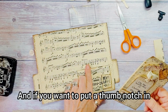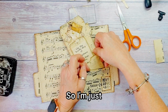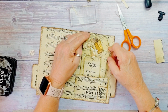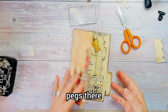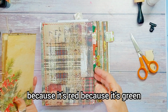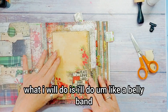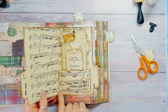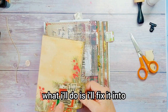And if you want to put a thumb notch in, you decide later, you can put your punch in there. So I'm just fitting that back in. And there we are. And see, because I put the little pegs there, it's not going to come off. Because it's red, because it's green, it will fit quite nicely in one of these. And I think probably what I will do is I'll do like a belly band. If I don't do a belly band, what I'll do is I'll fix it into the back.